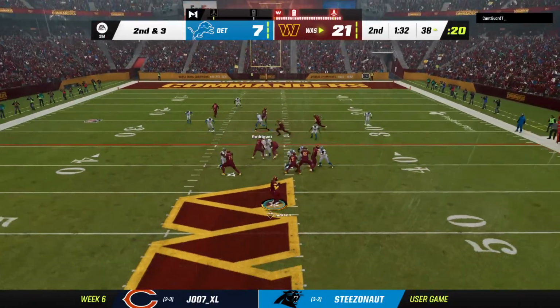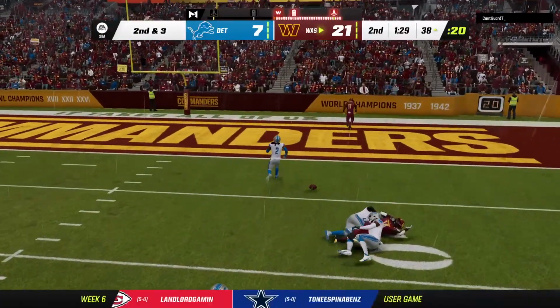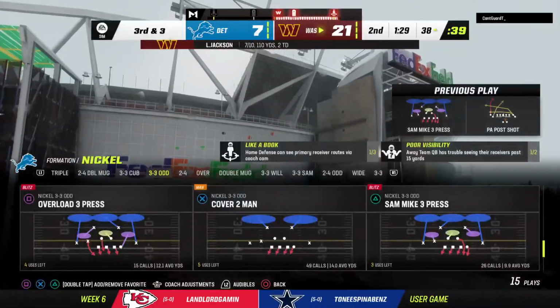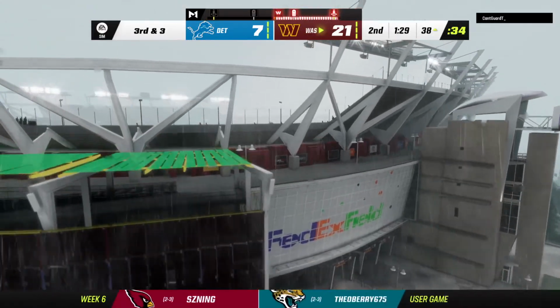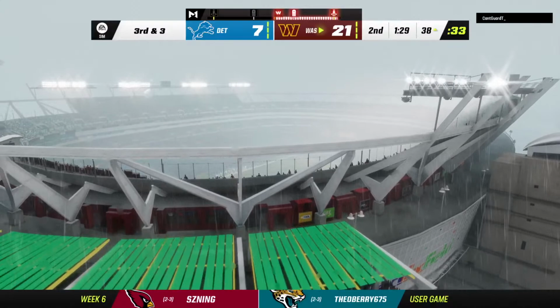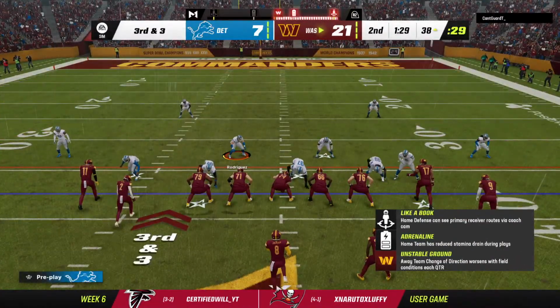Play action. It's Jackson. It's incomplete. Took a shot, couldn't connect. I see the surprise in your face there, partner. That is a rare incompletion from him. He's been on point this entire game. He has percentage completion-wise way up. Not that time.